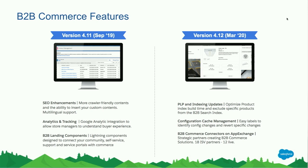So what is coming in the new version? Everything that we talked about in the last release readiness as part of the previous release. So we talked about SEO enhancements, Google Analytics and tracking, the B2B landing Lightning-based components. All of these are going to be more performant for the new scale, and also more aligned with everything that is latest with the security and trust updates with Salesforce.